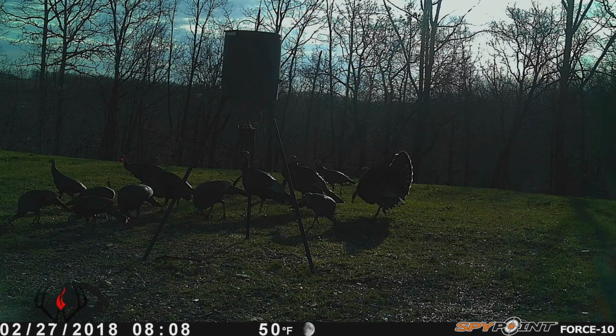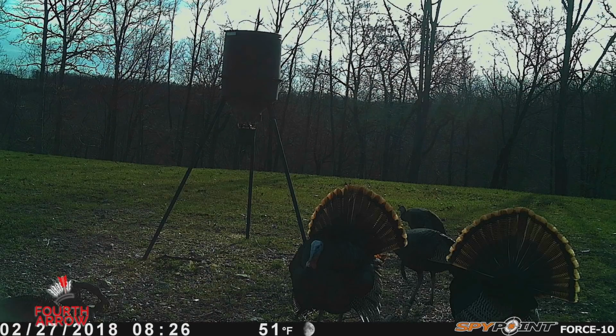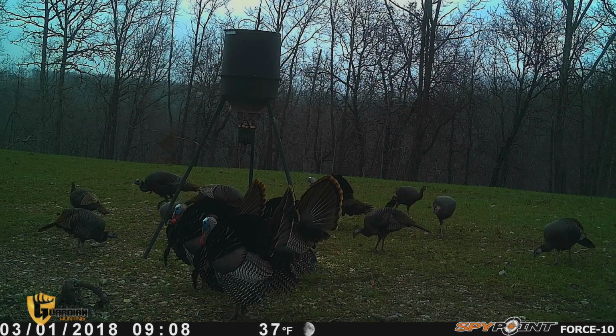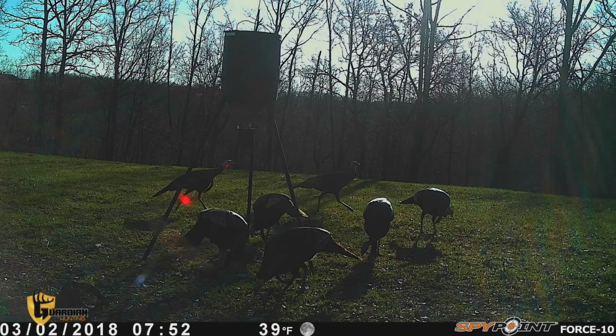I know the turkeys are going to be in here scratching around on all this green growth before turkey season. We've had a ton of turkeys strutting here in the candy shop food plot on our Spy Point trail camera, so excited to show you guys all those, and excited for the hunts that are going to be coming this spring in here. So overall, everything went really good today. Couldn't ask for anything better.